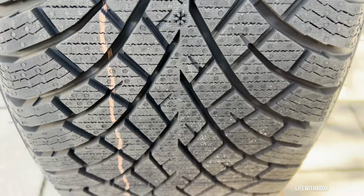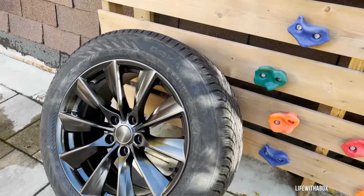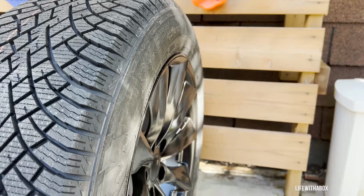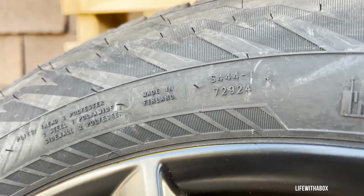Available in sizes from 16 to 22 inches, the Hakkapeliitta R5 SUV is versatile and particularly recommended for electric and hybrid vehicles. Tailored for the added weight and slower stopping nature of EVs and hybrids, these tires provide extra grip, enhancing safety and driving comfort.